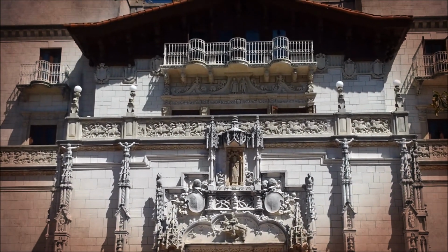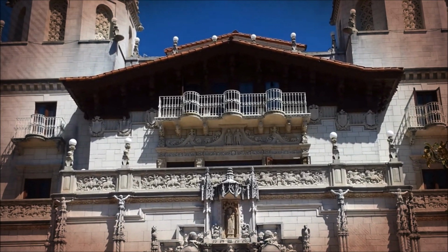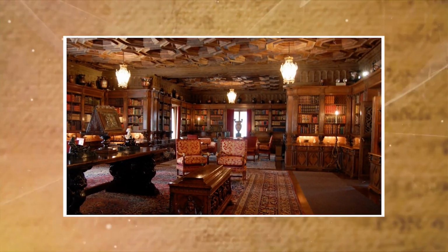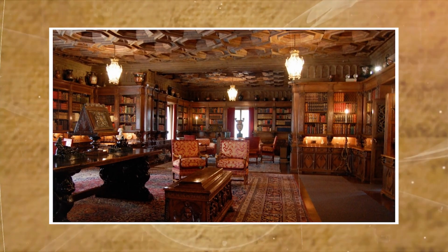Living in Hearst Castle would have been like living in a palace. The estate's sheer size and grandeur make it a place of endless fascination. The rooms are not only luxurious but also filled with history and culture, each telling a unique story.